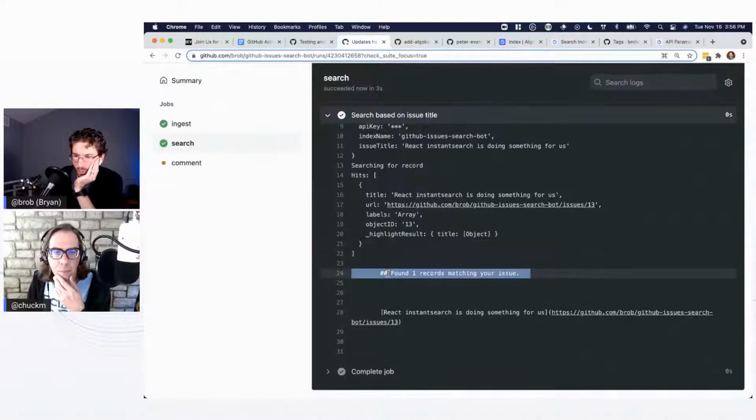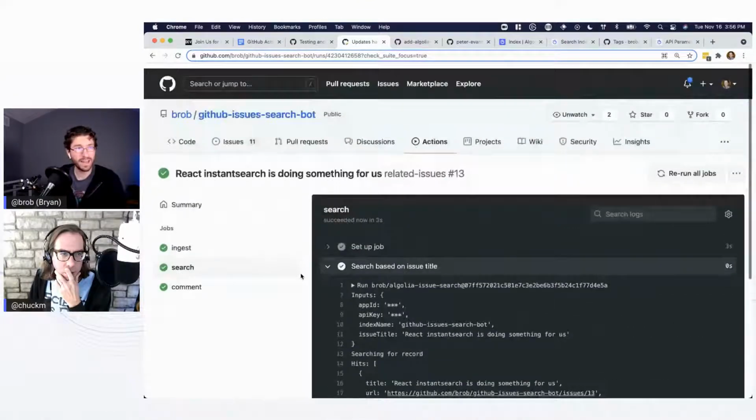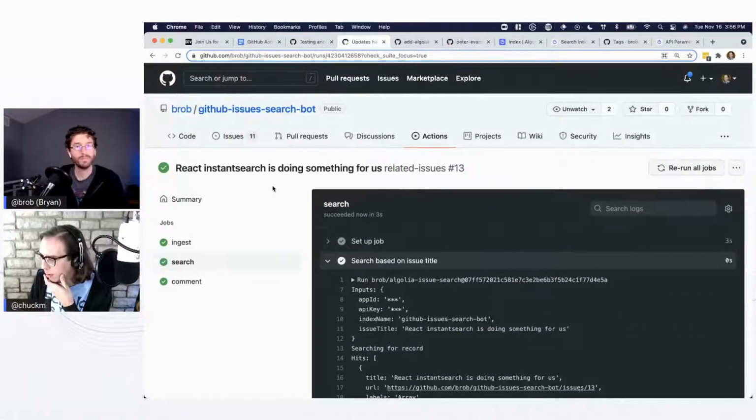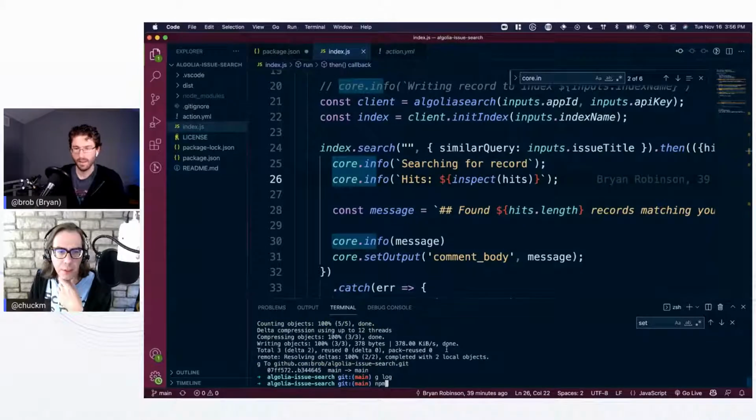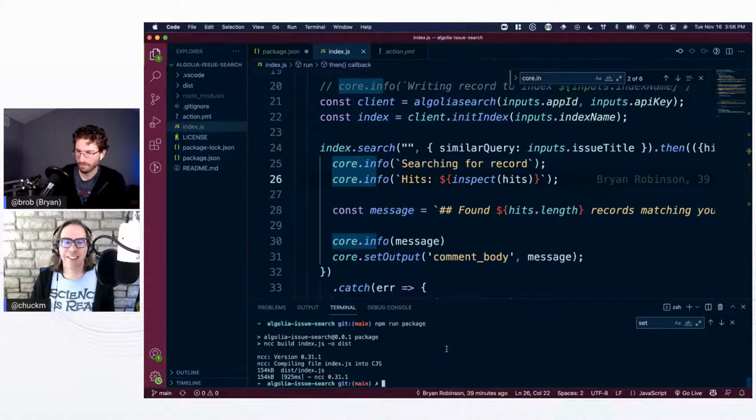We're still only finding one. And we're still getting all this. Something's not right. Is it the hash issue again? Or did you catch the hash issue? I updated. Oh. Did you build? Me? npm run package. Yes. This was getting me.